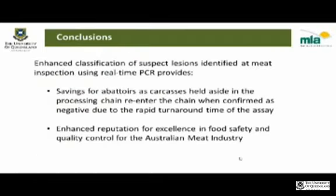I'm probably close to my time limit, so I'm just going to finish off with some nice warm and fuzzy conclusions and self-congratulation. But basically, our test enhances the classification of suspect lesions, and it provides savings for abattoirs as carcasses can be returned to the processing chain if they're found to be negative, and it enhances our reputation for excellence in food safety and quality control.